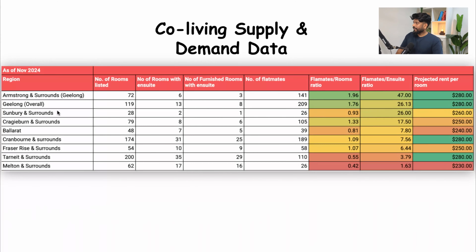So on the left, you can see we got all the different regions in Victoria. We got Armstrong Creek and surrounds. We got Geelong overall. We got Sunbury and surrounds, the area that's closer to airport. We got Craigieburn and surrounds. We got Ballarat, Cranbourne, Fraser Rise, Tarneit, Melton. So these are the different areas where we could build a co-living home. And now we have compiled these key metrics against it. So we can see number of rooms listed in different regions. We can see number of rooms with ensuite listed in different regions.